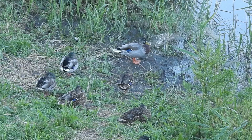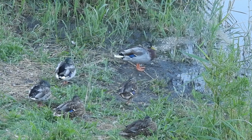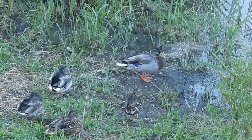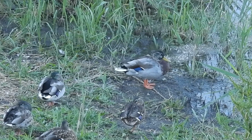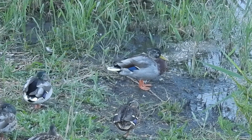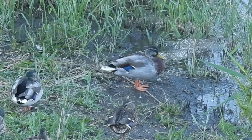On the bank almost beneath the hide, a small flock of mallards were resting. The males at the back have lost most of their bright green head markings. This is because they are moulting their feathers and is known as eclipse plumage. During this time, they can become temporarily flightless, so it makes sense for them not to be as colourful so they can hide better from any potential predators.